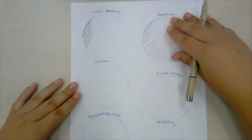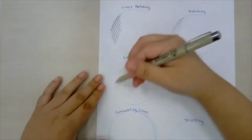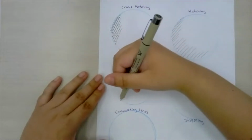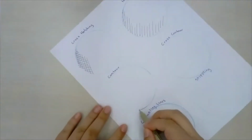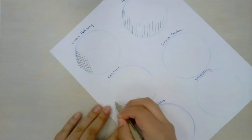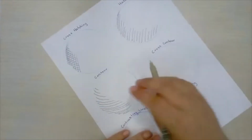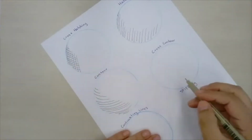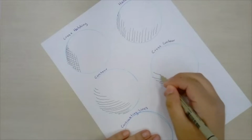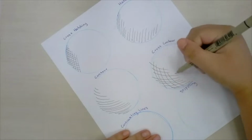And this is like the light of the ball. It's creating kind of a shadow. Contour, since it's a sphere, we're going to go in the shape of a ball. So if I go from the bottom here, you curve your way into the shadow. And cross contour is basically the same thing, but also cross-hatching. And then I'll go the other way, but curving.